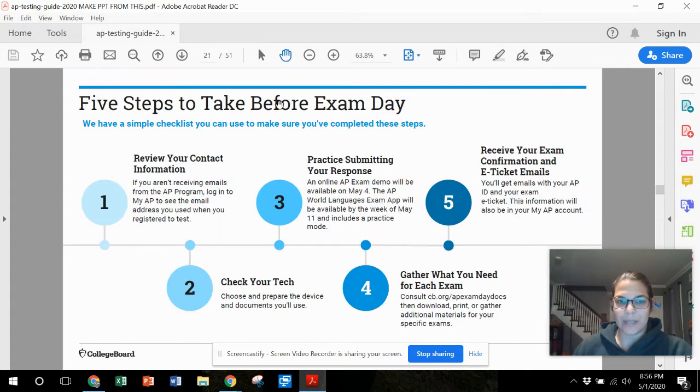5 steps to take before exam day. Review your contact information. Make sure you're getting emails from the College Board, because that's how they're going to email you your ticket. Okay. Figure out what it is that you're going to be doing it on. Are you going to be doing it on your laptop? Are you going to be doing it on your phone? Are you going to handwrite it? Okay.